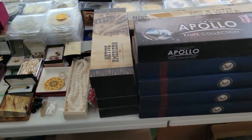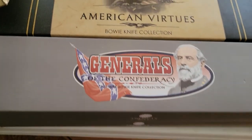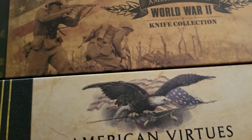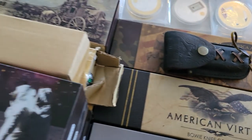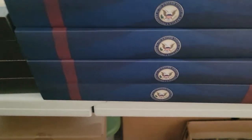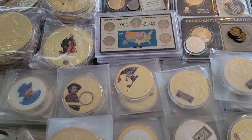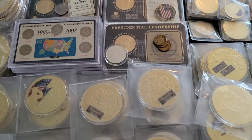Some collectible knives, still brand new in the boxes. We got Generals of the Confederacy there. We got World War II. These are all Bowie knife type styles. Okay, Apollo, Presidential. Really cool stuff. You're going to enjoy so much.